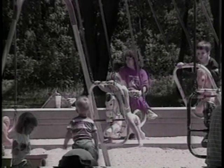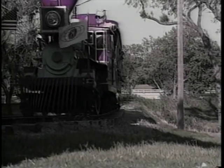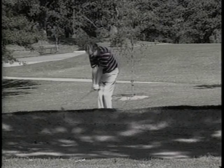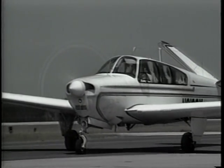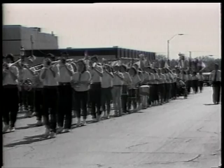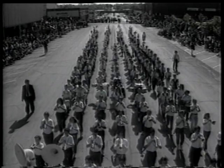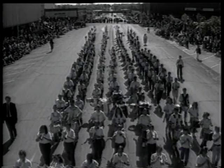Enid has 28 parks and recreation sites, including Meadow Lake Park with a miniature train, amusement park for children, and an 18-hole public golf course. The climate permits enjoyment of outdoor activities. Skies are clear most of the time and winters are mild. There are 334 flying days a year, and the average growing season is 266 days.